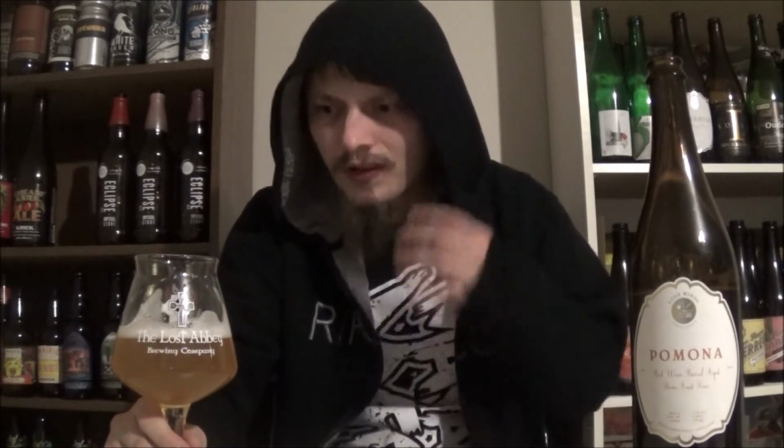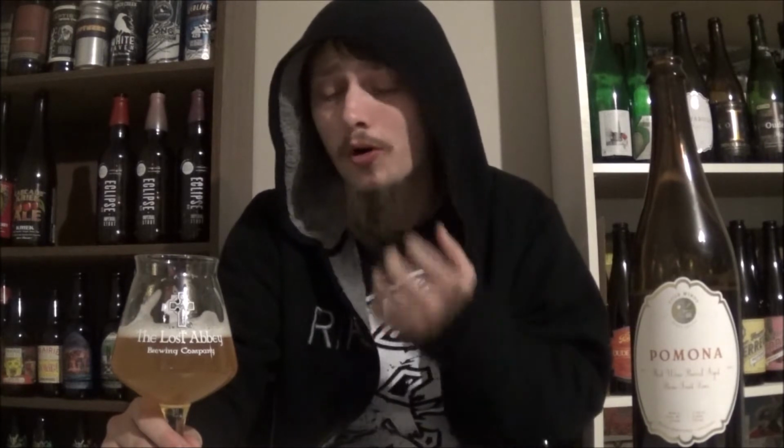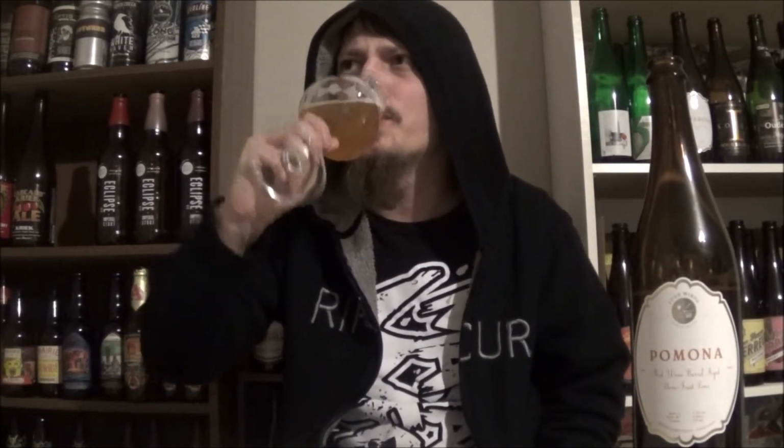Oh, wow. Wow. Lovely tartness right away. Big puckering thing on the tongue. Just makes you want to go back for more and more. Awesome sourness to it, lip smacking kind of sourness. That is really good. That is awesome.